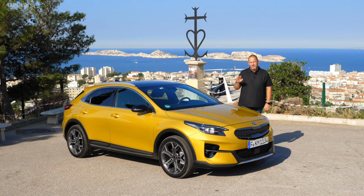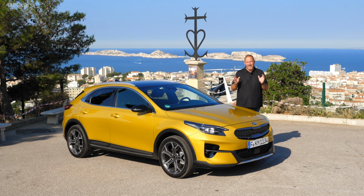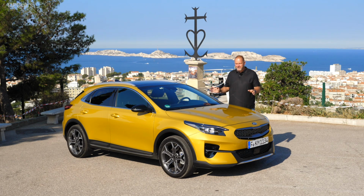Regarding the price, the entrance price here in Germany will be 21,390 euros for the base version. If you want the bit higher trim level, which is called Vision, you have to expect 2,500 euros more, but that is something you have to think about because you get loads of extras. If you want to drive the top version or the launch edition, you have to expect prices above 30,000 euros. But overall, I have to say, I really do like the car a lot, and I think this is an absolutely nice new member for the XCeed family.